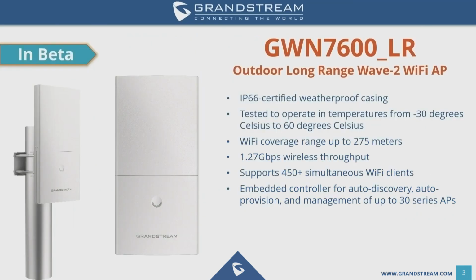The GWN7600 LR. This is a product that is currently in beta. I'd just like to flash it up here on the screen to prove to you that there are a lot of additional products in this GWN series that are in the pipeline.